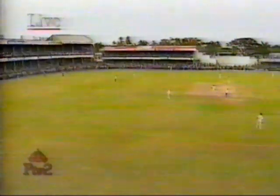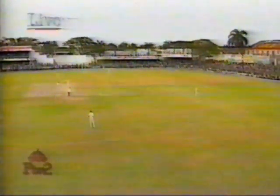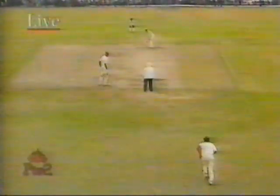Just listen to this noise. Hooper, they're saying. Well, this is West Indian 110%. It's wonderful. Four to win off two balls. Wasim to Hooper.